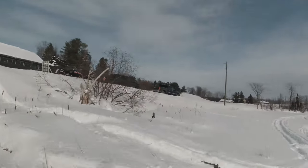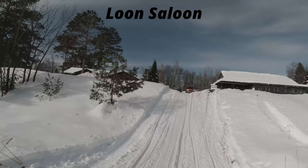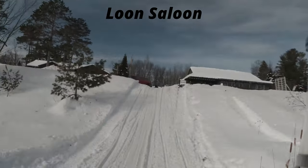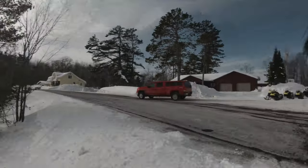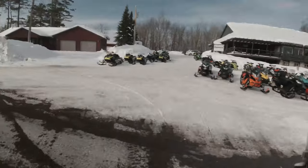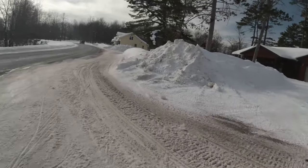There's the Loon again. That hill is pretty steep, so I wanted to make sure there was no traffic coming before I tried shooting up that incline to get right back up onto the road. Great to see the place really busy.